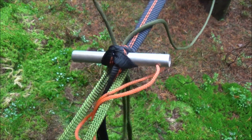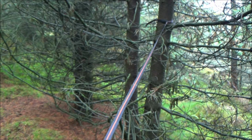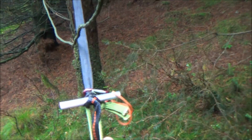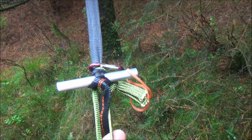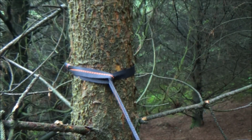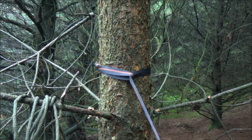See there, I'm using the marlin spike on some webbing around the tree, and the same at the other end. Marlin spike again, and again just webbing around the tree for minimal damage to the tree. Right, I think it's time to get some food and a brew on.